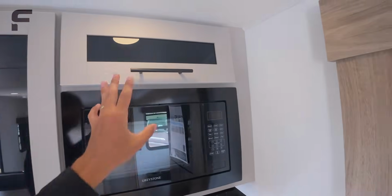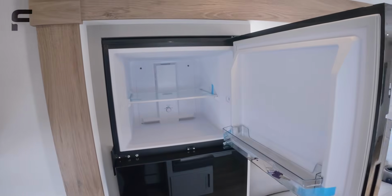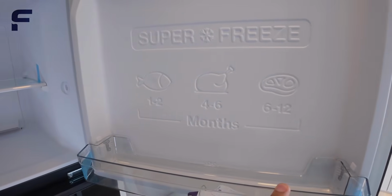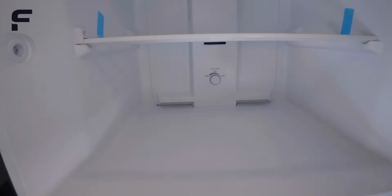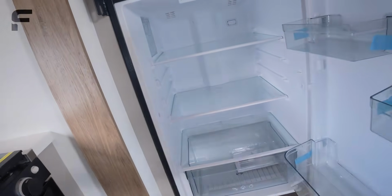Storage space up there, soft close on that drawer, and then as we open this up, pretty dang good size freezer right here. Has this super freeze here. This is the first time I've looked at it. I guess this is how long these different items are expected to last in this freezer. And then it does have your temperature control there in the freezer portion, and then down in the refrigerator.